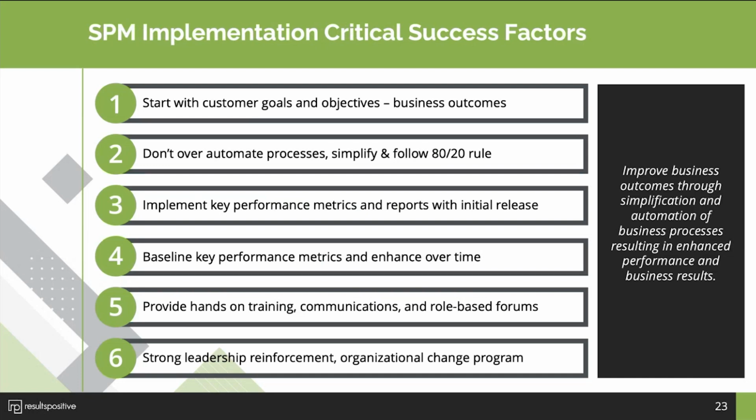Here's some of our critical success factors that we found over the last 20 years implementing PPM solutions. Start with the strategy, start with the outcomes. Don't over automate, keep it out of the box, follow the 80-20 rule. Number three here, as we've kind of been mentioning, focus on metrics, focus on reports.